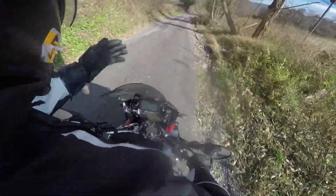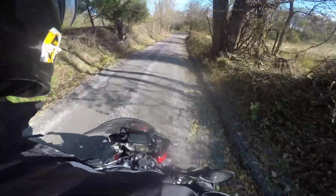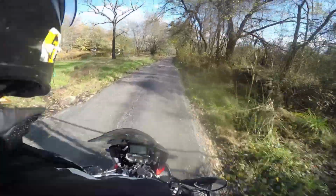This is just me gesturing to ride through the dirt and stay off the gravel. You're going slow enough that you can see it coming and you should be able to avoid it.